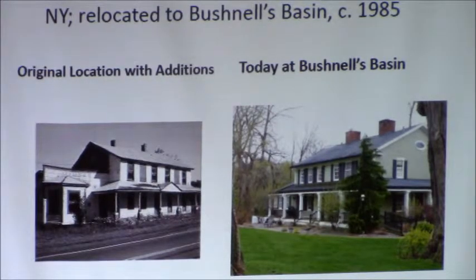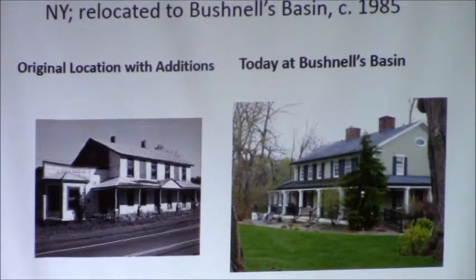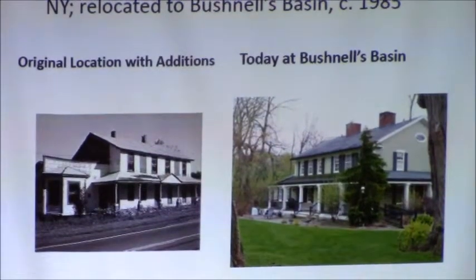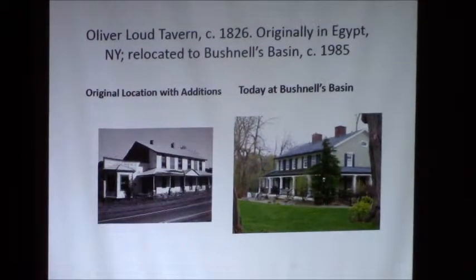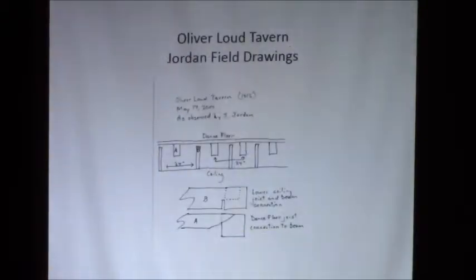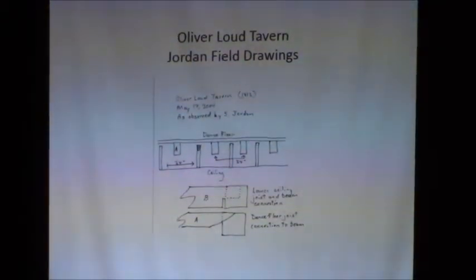But here's a completely different example. This is the Oliver Loud Tavern, which was in Egypt at Loud Road, Highway 31. And here it is today. It was moved in about 1985, I think, and rehabbed about 10 or 15 years ago. It's really pretty. It's on the Erie Canal. So a friend of mine was working in this house and said, I need you to come out here and look. It had a ballroom.